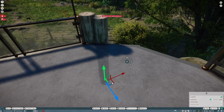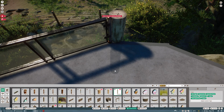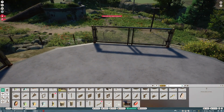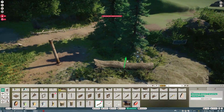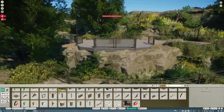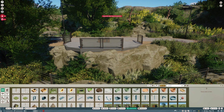Originally I start using these Australia logs, and then I soon realized that it kind of looks ridiculous and resort back to my original plan, which was to just use some planks. And I'm really happy with the use of the conservation planks here because it really fits, I think, with the different colors and stuff like that. And then it being held together with that cool bracket piece.